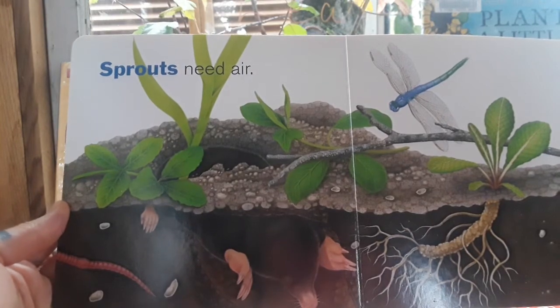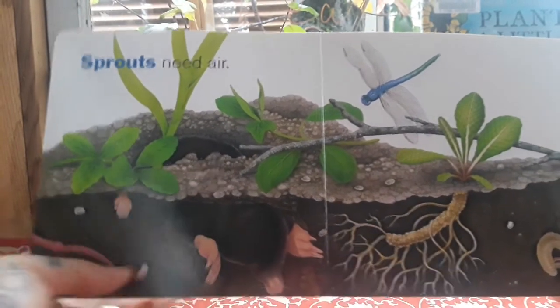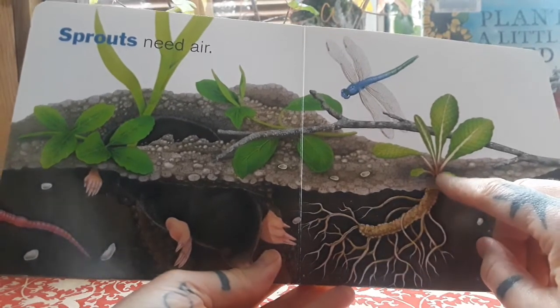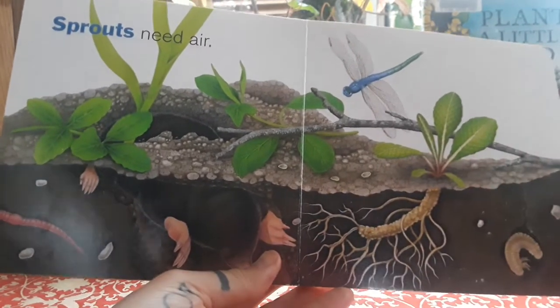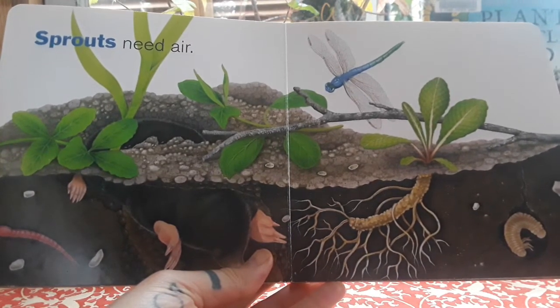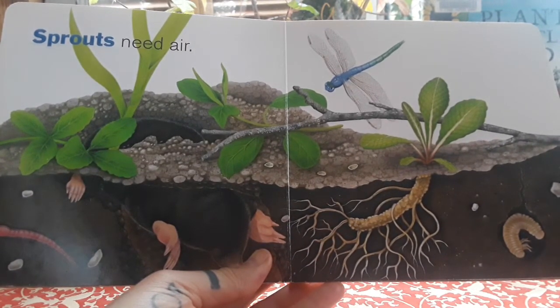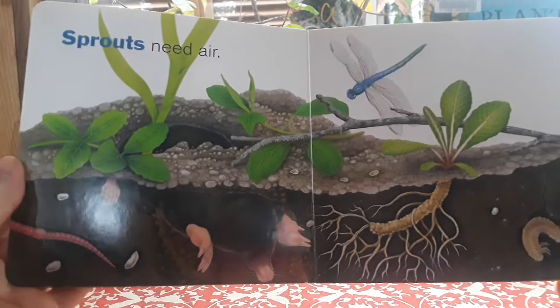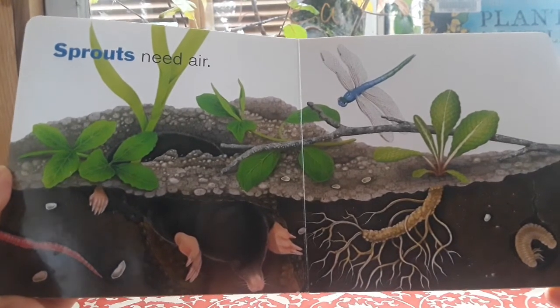Sprouts need air. Look, the roots grew bigger, and now these little tiny baby leaves called sprouts, they pop up out of the dirt and they reach for the air. There's a dragonfly. That helps tell me that it's warm outside, because dragonflies come in the summer.